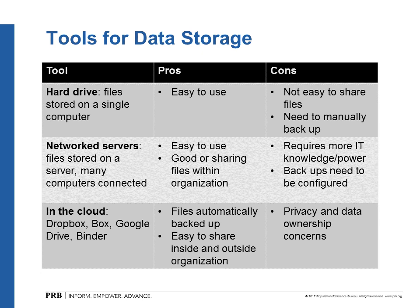The newest method, which is something you're also probably familiar with, is storing data in the cloud. These are services like Dropbox, Box, Google Drive, or Binder. The big advantage of storing data in the cloud is that your data are always backed up automatically without you even thinking about it. These services are also set up to make sharing files very easy, especially files that are too big for email. The downside of the cloud is that it's not always clear who owns the data, and you're relying on an outside organization to keep your data safe and secure.